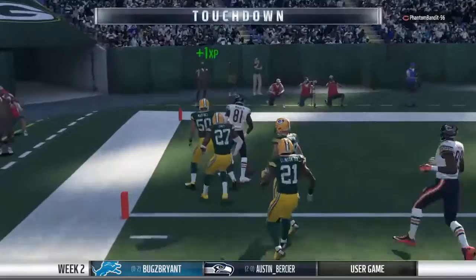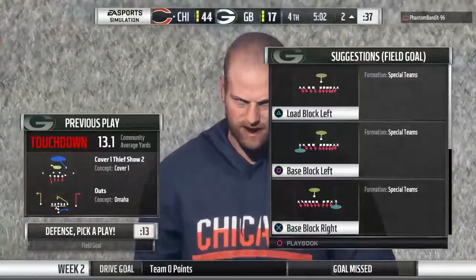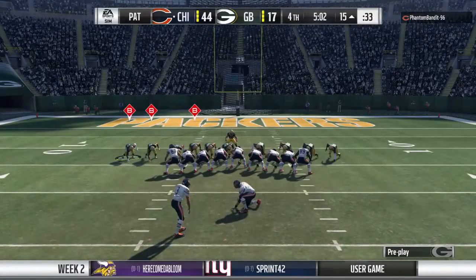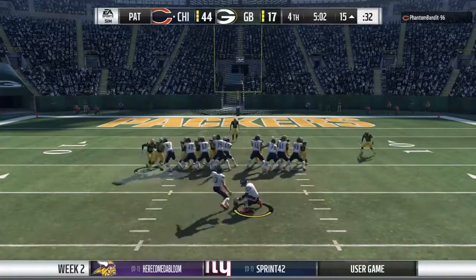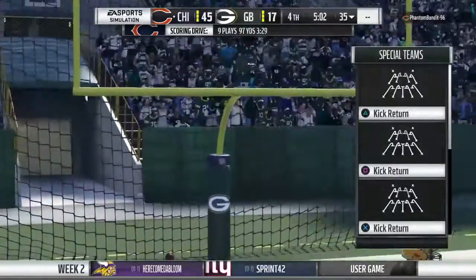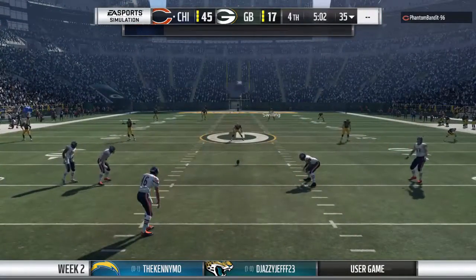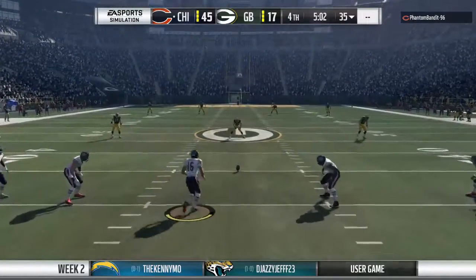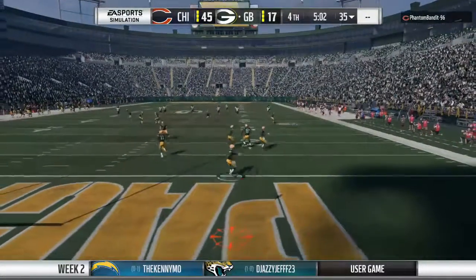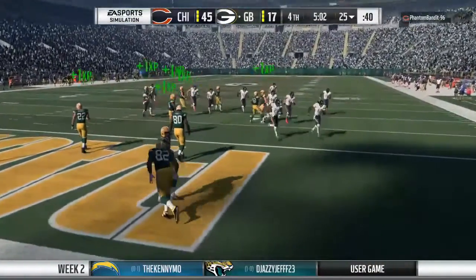And he is in. Touchdown, Chicago. Cameron Meredith, his second touchdown of the game, his third on the year. And the Bears will add on to their lead. And that'll increase their lead to 28. Set now to kick this one away, and off it goes. This will be fielded on the back line of the end zone.